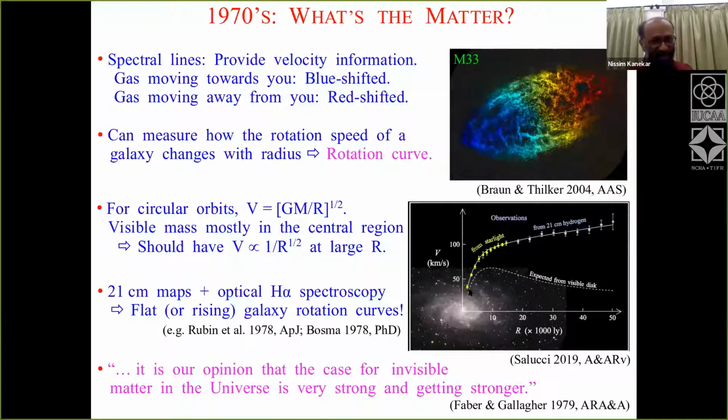But what you actually see is that the rotation curve rises, and for this galaxy, it keeps rising almost linearly at large radii. The only way you can do this is if the mass in this equation is somehow continuing to increase as you go to larger radii. The radius is increasing, of course, so the only way the velocity can keep growing is if the mass also keeps growing. And what you see in most galaxies is that it doesn't rise, but it stays flat. This is just a nice figure which shows the optical and 21 centimeter, and it shows the importance of 21 centimeter.